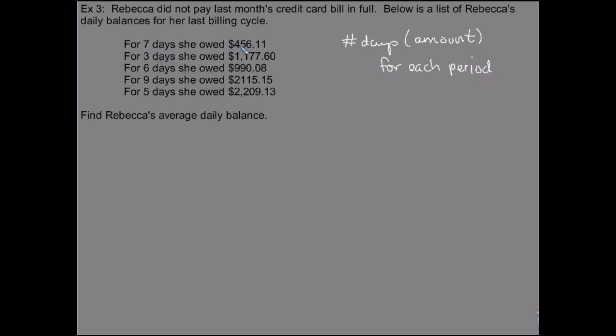I'm going to do 7 times 40, 456, 11, and then 3 times 11, 77, 60 as I go through. Then you add all these together and divide by the total number of days. For my total number of days, 7 and 3 is 10, and 6 and 9 is 15, so that's 25, plus 5 is 30. So there's 30 days total.